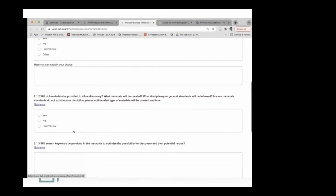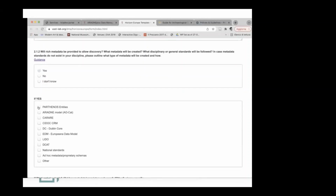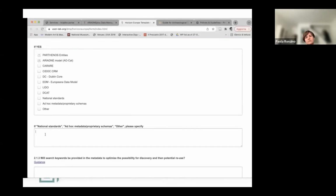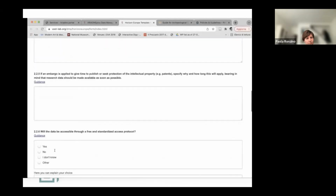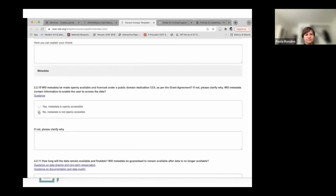Now I will show you a question where a list of items is suggested for answering the question. The question is about metadata schema. By selecting the yes answer, another box opens, giving you the possibility to select your preferred answer or multiple answers. If none of the suggested options is suitable for you, then you can enter your own answer. In other cases, the no answer also opens up a new box where you can add further clarification.